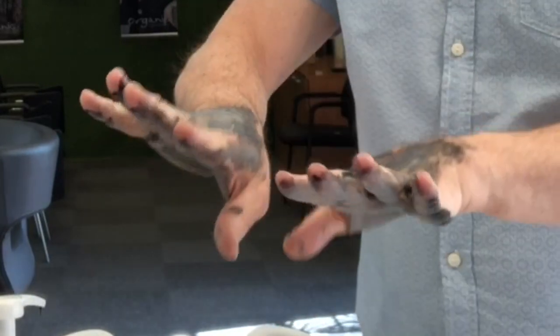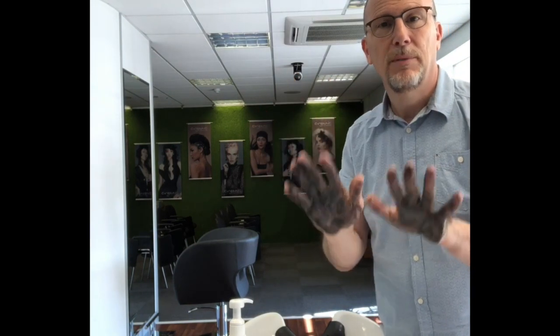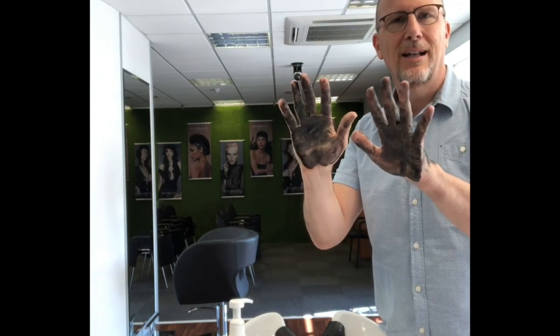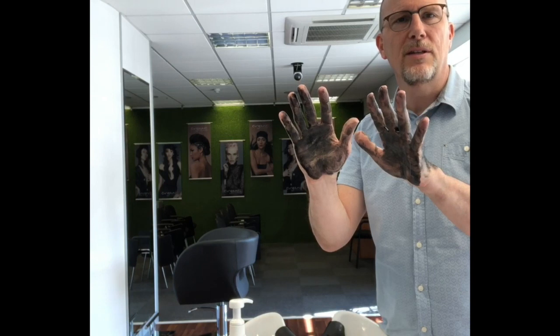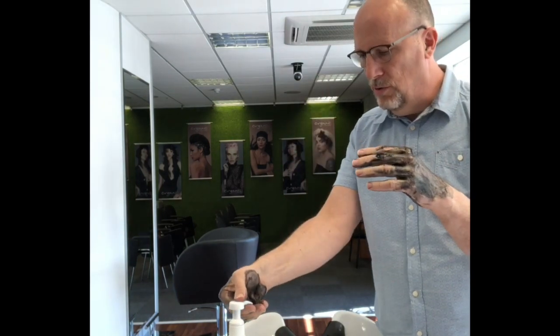So we've now got pretty effective, and maybe give it another rub, back and front of hands. But again, you can still see clearly where the gaps are. You may now start to dry out a little bit. You can always do a little bit more.